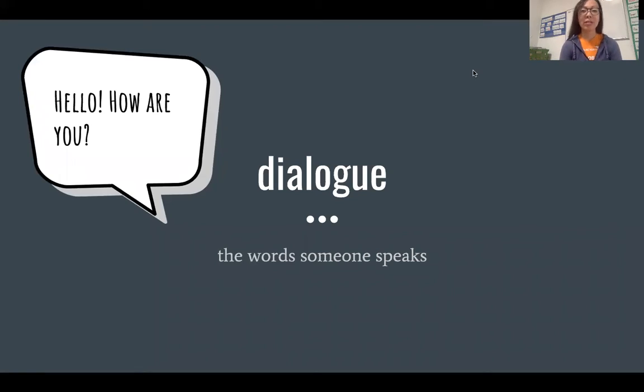Scholars, this week we've also been working on dialogue. Remember that dialogue are the words that someone speaks. So in a story, sometimes we use these text bubbles. We might say, hello, how are you? Those are the words Miss Moseley just spoke. I have loved seeing your very own Piggy and Gerald stories. They have been awesome. And I've shared those on our blogs if you want to see other people's stories.